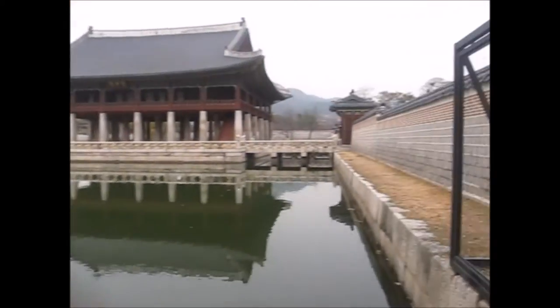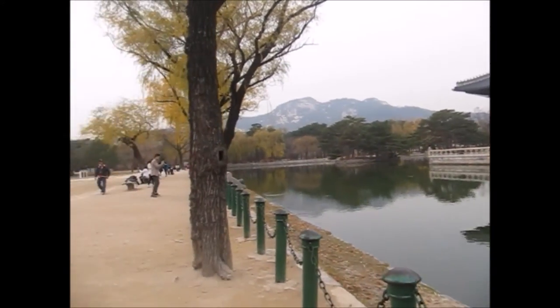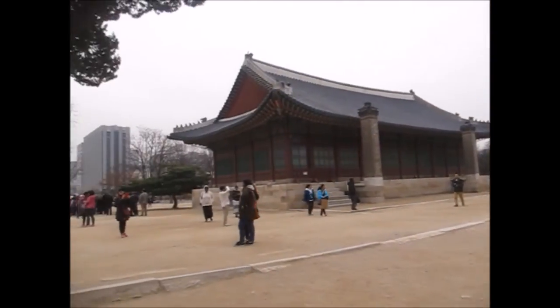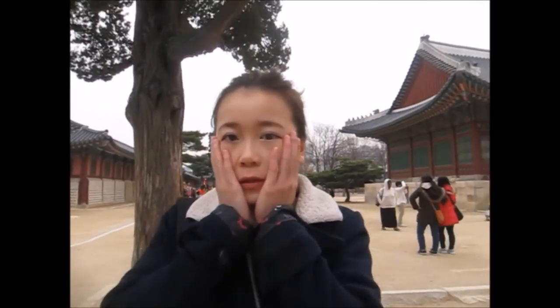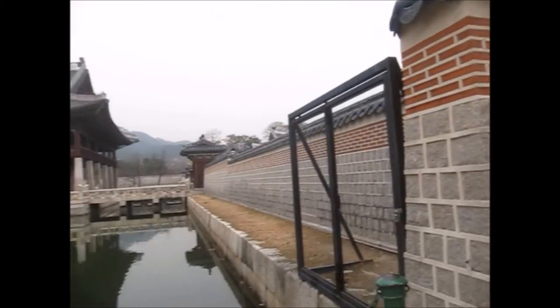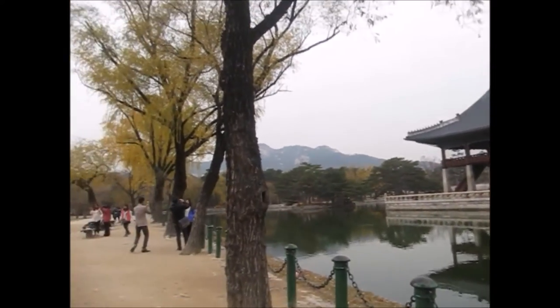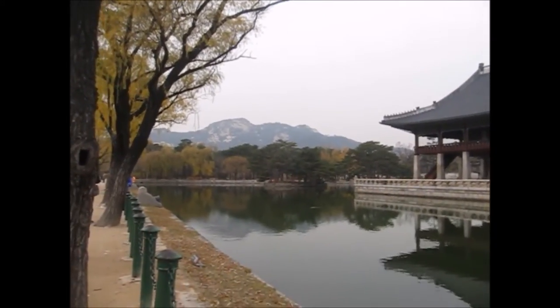This is the inside of the palace. It's where royal banquets and entertainment took place. What's your view on this? Pretty. It's really pretty. Especially this bit. Get a view of the mountain and trees.